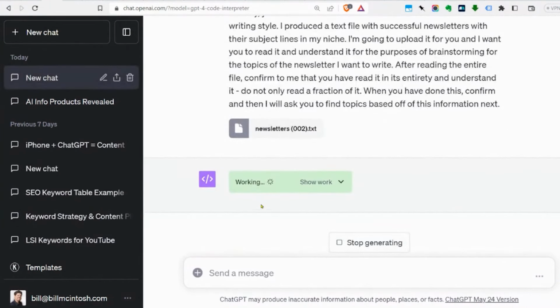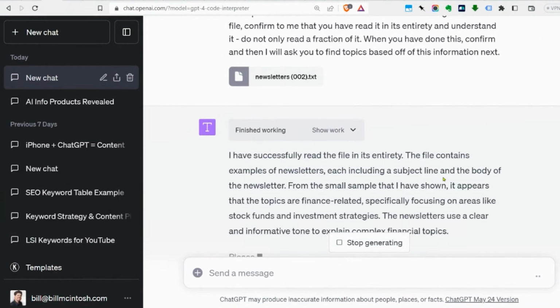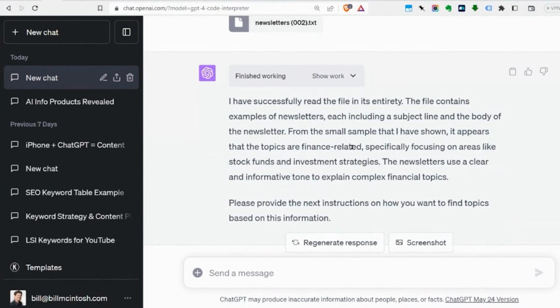And so you can see here, when it does this, you see this little purple symbol there. That means it was working. It's successfully read the file. The file contains examples of newsletters, each with a subject line and a body. Please provide the next instructions on how you want to find topics based on this information. So that's where our next prompt comes in.